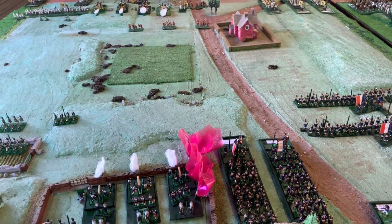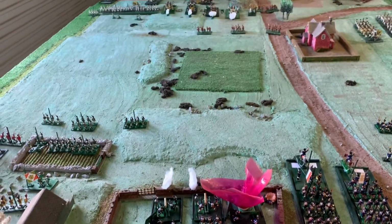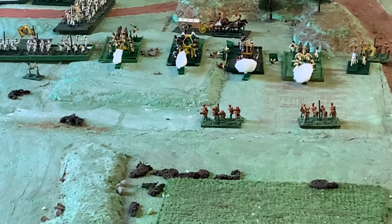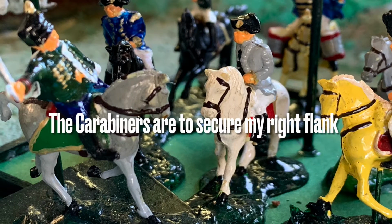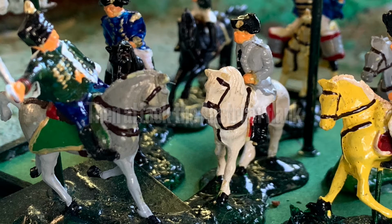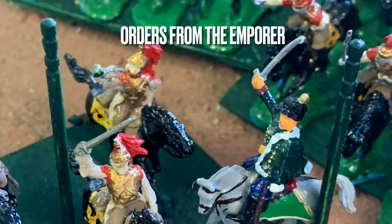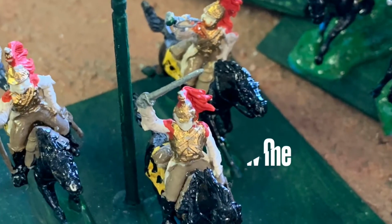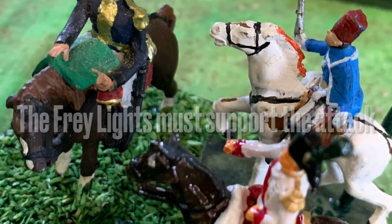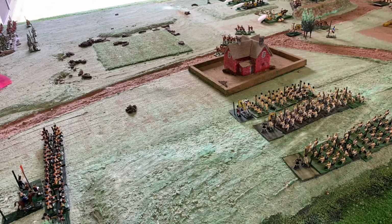The battle begins with the cannons. Okay, let's watch this action unfold.